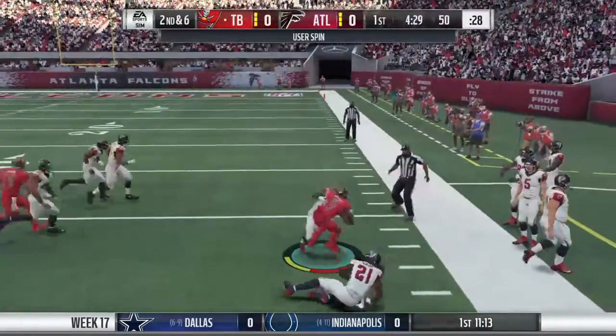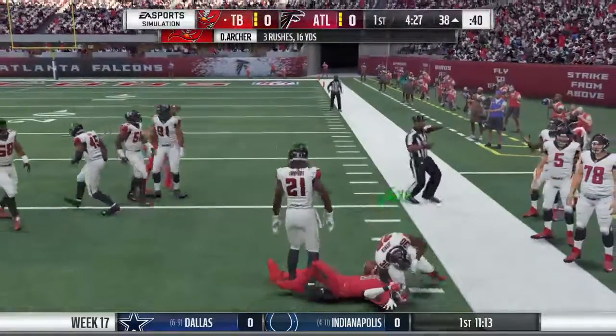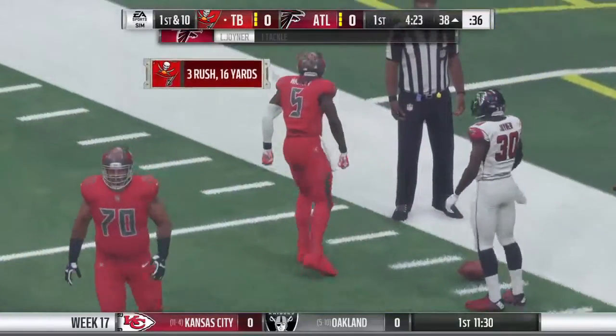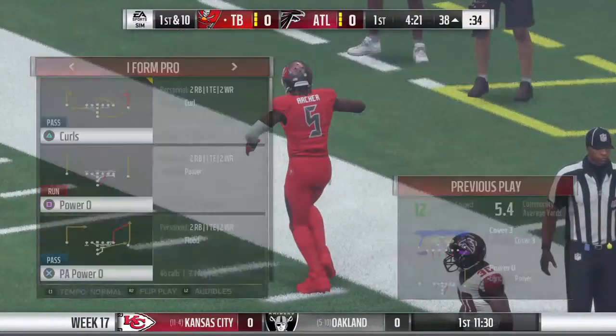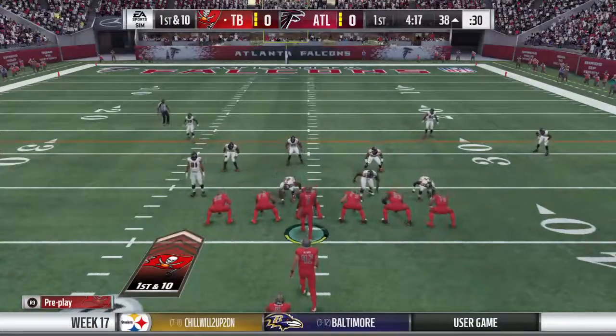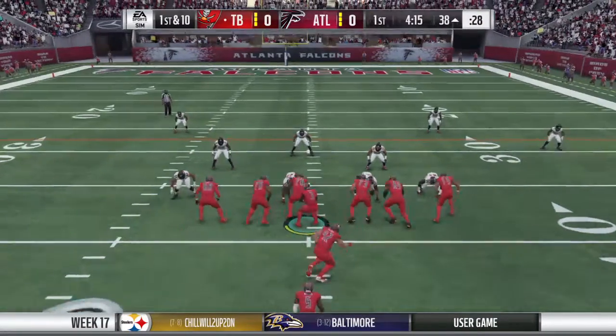What a spin. And he's brought down. 12 yards there as they move the chains. Brandon, guys do whatever it takes to have fresh legs late in the season nowadays, don't they? How about him last week? Week 16, NFC Player of the Week for his performance.